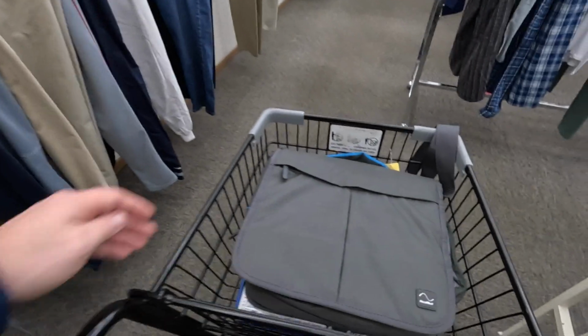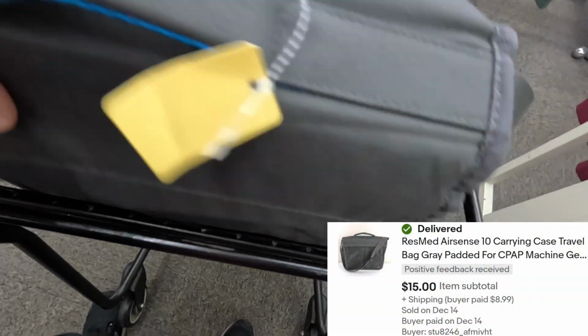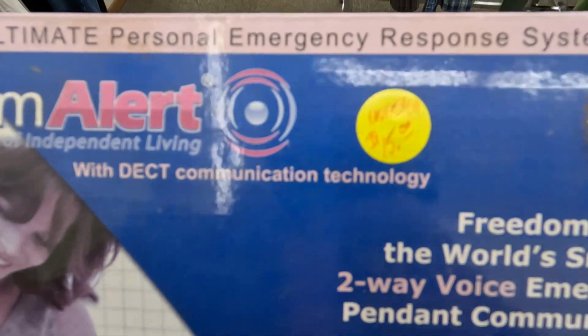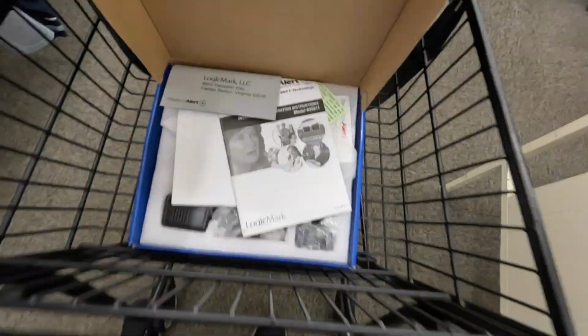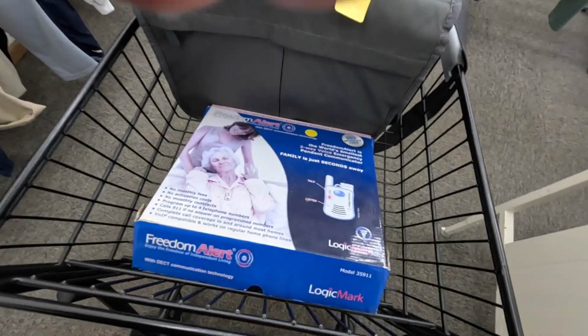Alright guys, little slim pickings here today. Found a ResMed bag like I always do. This is the easiest money, $2. I'll get 20 bucks for that. Found this Freedom Alert, kind of vintage. It says untested 15. Looks like it's an open box. And costs are around 70 bucks for this, so I will go ahead and pick that up.